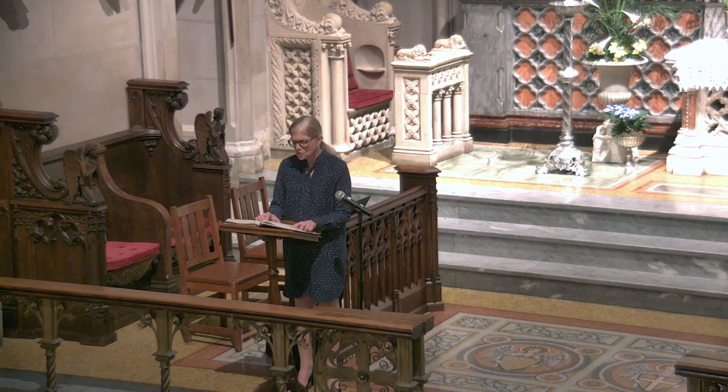They said to each other, "Were not our hearts burning within us while he was talking to us on the road, while he was opening up the scriptures to us?" That same hour they got up and returned to Jerusalem, and they found the 11 and their companions gathered together. They were saying, "The Lord has risen indeed, and he has appeared to Simon." Then they told what had happened on the road and how he had been made known to them in the breaking of the bread. The word of the Lord.